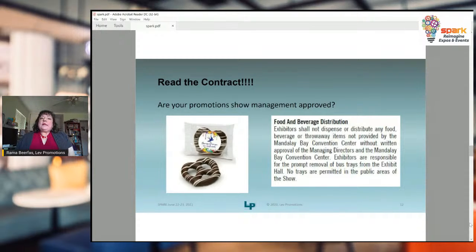Maybe giving away food somehow really ties into your theme. So my advice, approach show management before you make that last minute decision. Get it in writing from them if they're willing to give you a waiver. Usually if you can show that it's got some sort of a connection to your theming, to your marketing, you're going to be okay, and they're going to give you some sort of a waiver. I can't guarantee that, but my experience has been that probably at least 60-65% of the time they're willing to do that.